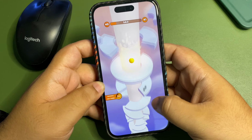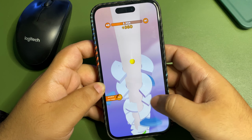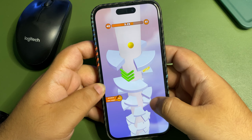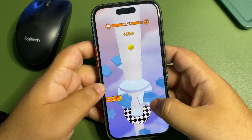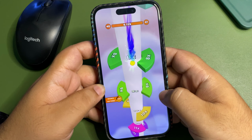There was a bit of a lag. Now it is working fine. Again, there was a lag. So there is lag here and there, though. So you can't say that this update is a perfect one, but there are small lags.